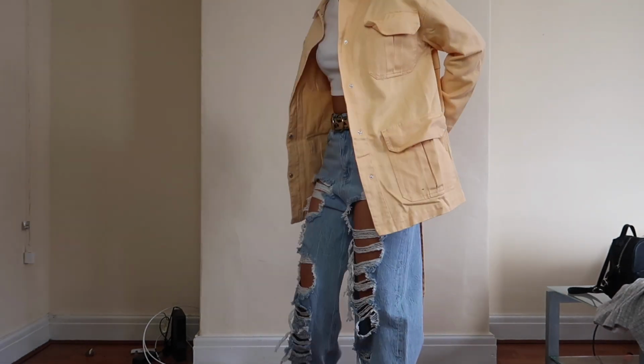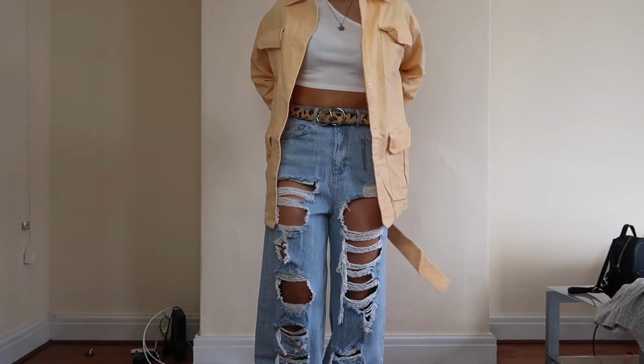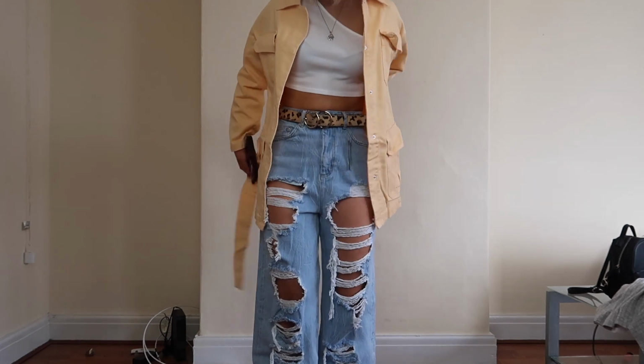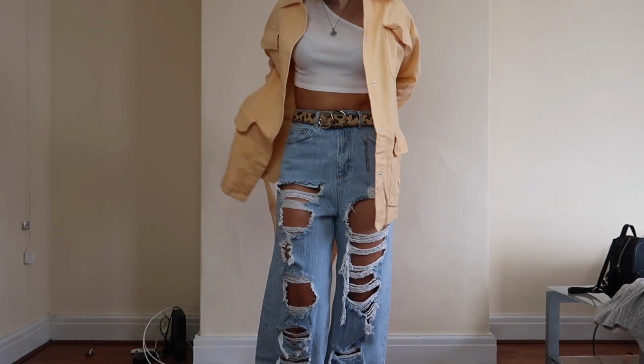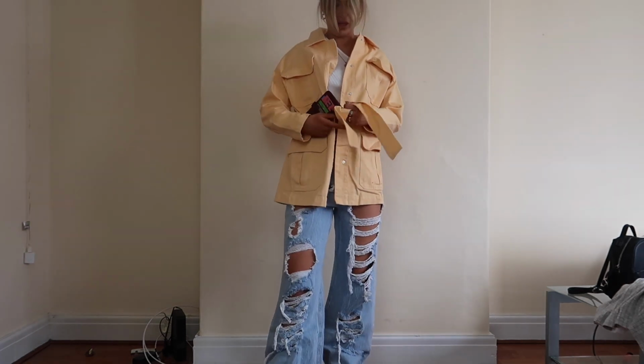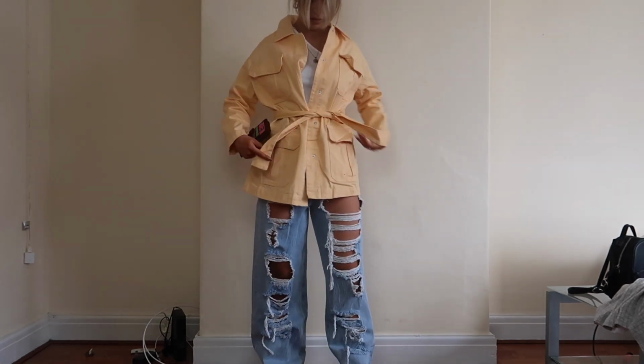Yeah. Oh my gosh, it looks like I've got a tail. Jesus wept. What's this? What's this? What's this little bag? Oh my god. Wow, that is strange. I don't know how I feel about this ribbon.